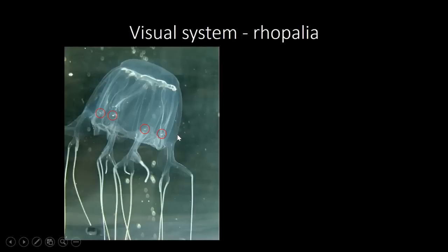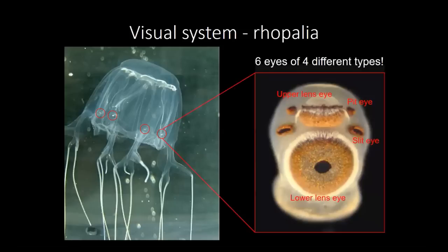So if you look at the box jellyfish here, you see these four encircled areas with a white dot in the center. And these white dots are their sensory structures that we call ropalia. And when you blow them up, they look like this. So it's sort of a club-shaped structure with a huge crystal in the distal end. And then we have these six brown areas, which are basically eyes.